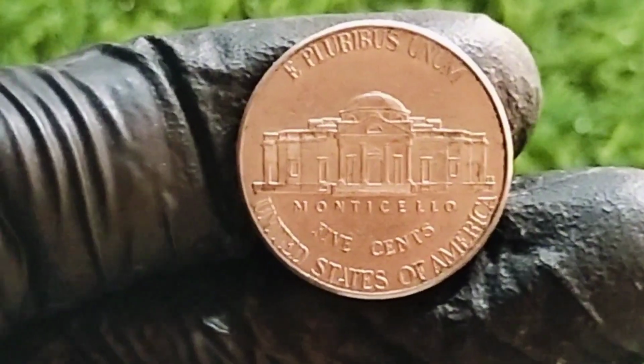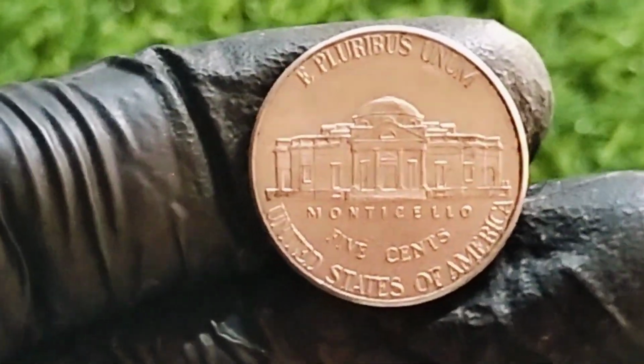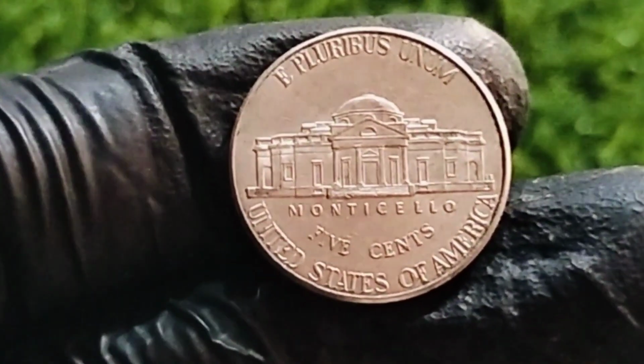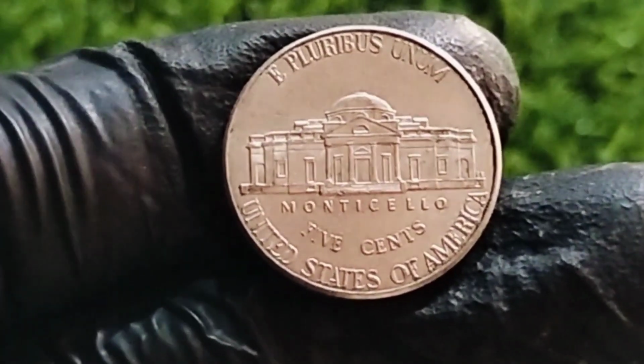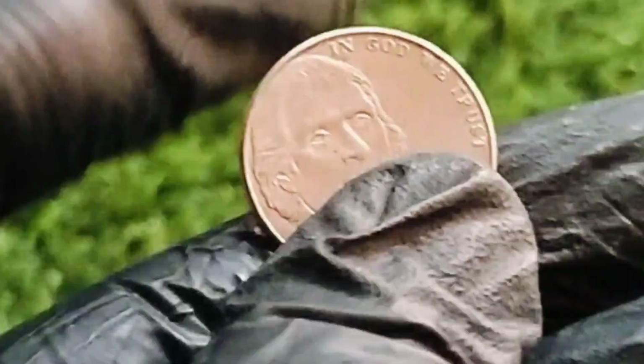The word "Monticello" appears directly beneath the building in a bold font. Above Monticello is the Latin motto E Pluribus Unum, meaning "out of many, one," which reflects the unity of the American states. The denomination "5 cents" is boldly written below Monticello, and finally, the phrase "United States of America" forms a curved border along the bottom rim of the coin.